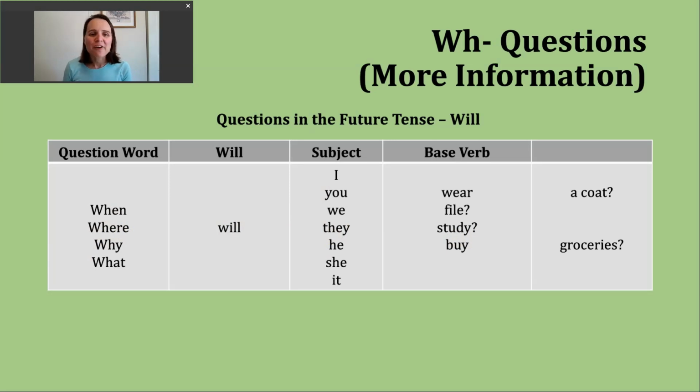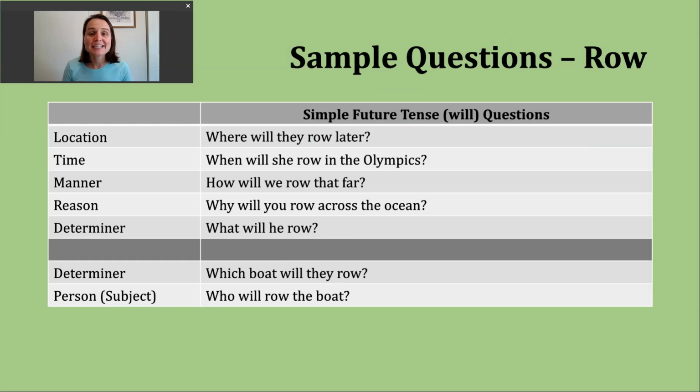Now that we've got that basic structure down, let's use it to make some sample questions with our verb of the day, row. First, let's talk about making a question about a location or a place. If you want to ask a question about location or place, you should use the question word where, W-H-E-R-E. I have the example question here, where will they row later, right? Maybe they're rowing to the other side of a lake. Maybe it's to an island. Maybe they'll just row back and out in the water a bit and then back to their original starting point, right? That's what we're hoping to learn by asking this question.